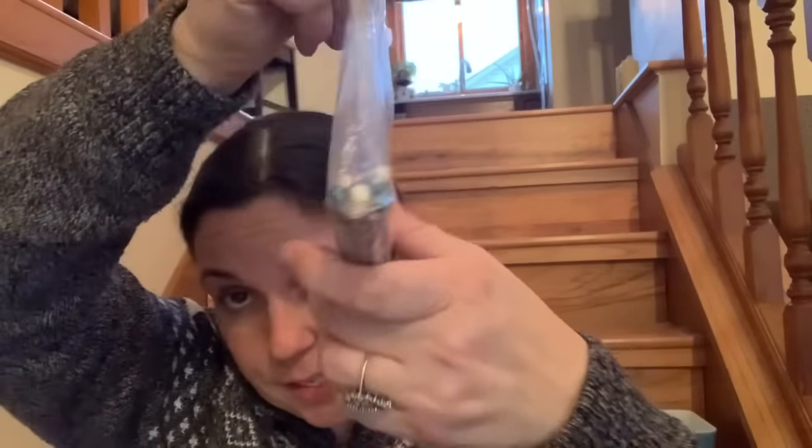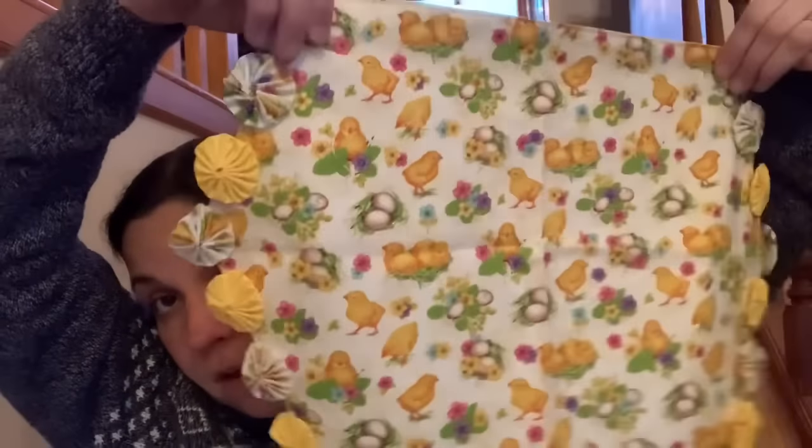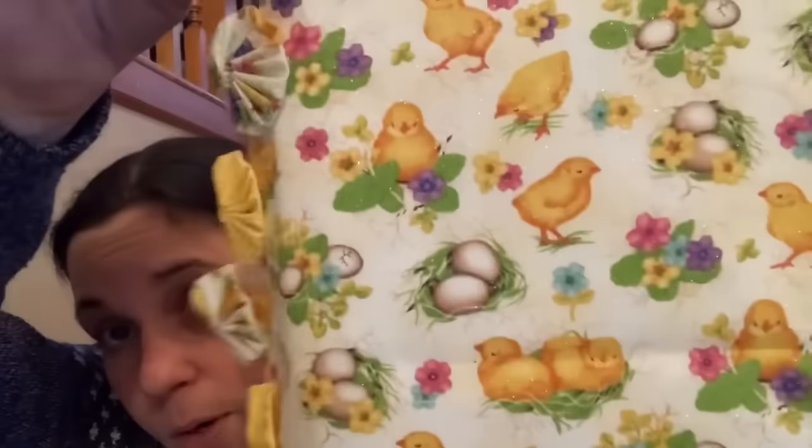And last but not least, we have a whole bag. Oh, there's crochet hooks. Awesome. All right, and we've got some linens here. What is this? Oh my gosh, that is so adorable. I could definitely use that on a tabletop for springtime. It has like little chickies and flowers. So cute. Oh, a little strawberry pincushion.